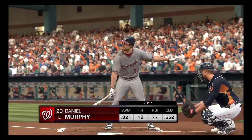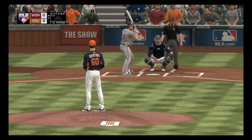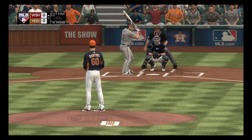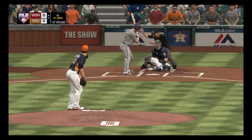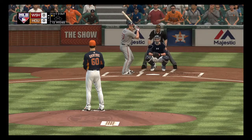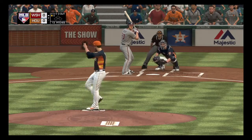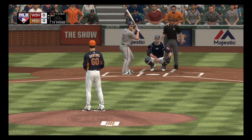Here's Daniel Murphy now. He's entering play in this one a home run shy of 20 for the season. Daniel Murphy. Into the windup and the pitch. Tough slider that just catches the corner for a strike. Into the windup. Here comes the 0-1. And that slider's almost in the dirt.